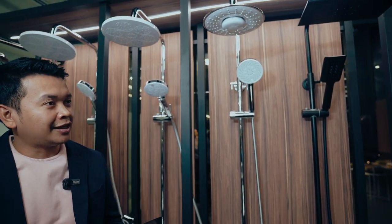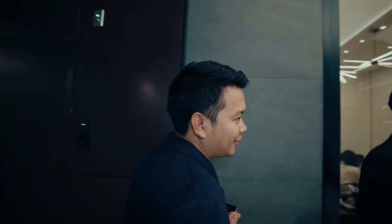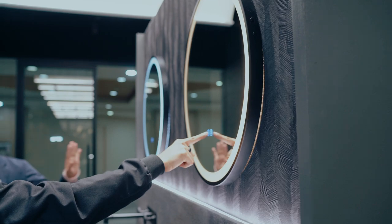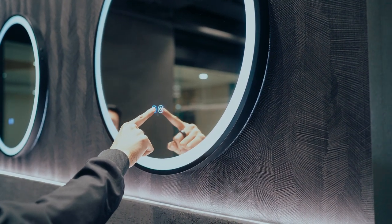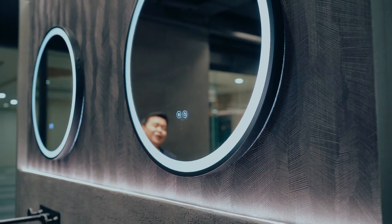How about the mirror, sir? Let's try the mirror. We have a new one. I think this is modern also. It has three colors, it's tricolor, sir. How about this? This one is the defogger, sir. So if it starts to get moist, no way.